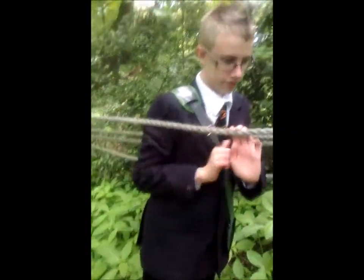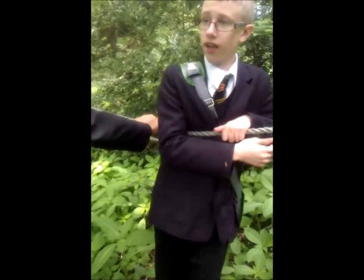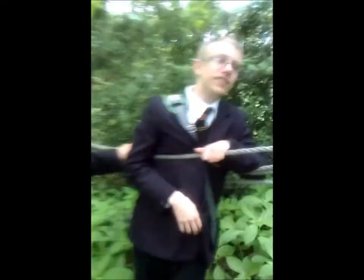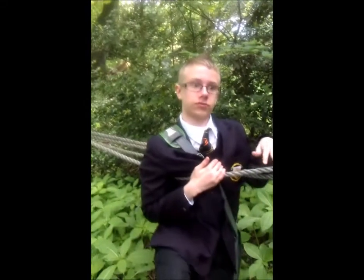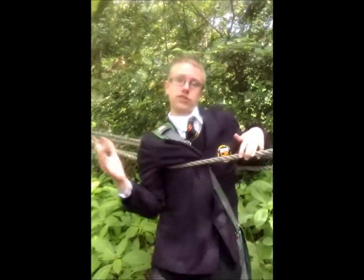Now usually, the trees at night time become alive. So with these ropes, they clench together and they squeeze the life out of their victims. And that's pretty dangerous because it gets all the air out of you, and as you can see, it's kind of fatal. Also, that happens as well. It's a side effect of the trees.